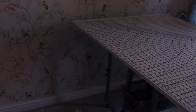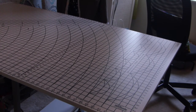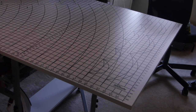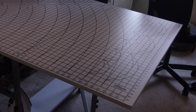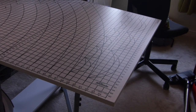So as you can see, it's got some lines on it. I imagine those circle things are quite good for circle skirts. Measurement guide kind of at the back. And it measures 90 centimetres in width, which is 36 inches wide, because I work in inches, and it's 54 inches long. So just over a metre long.